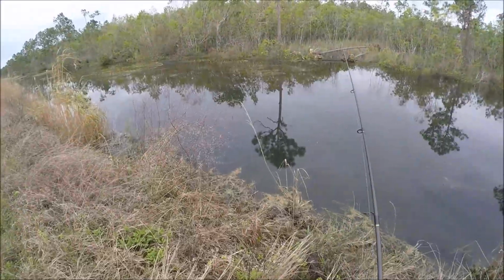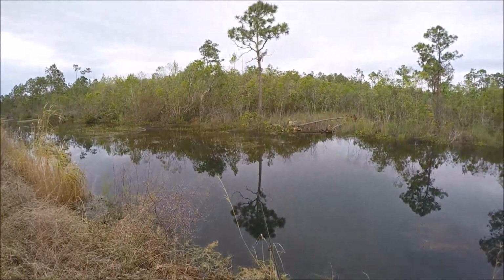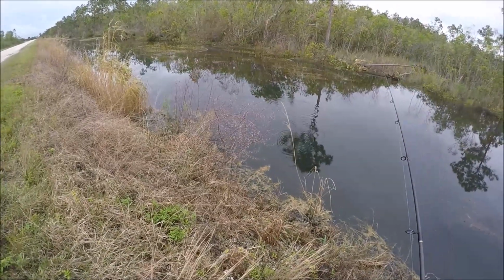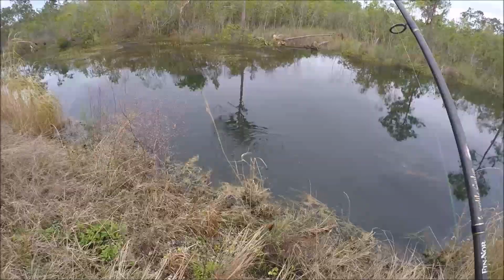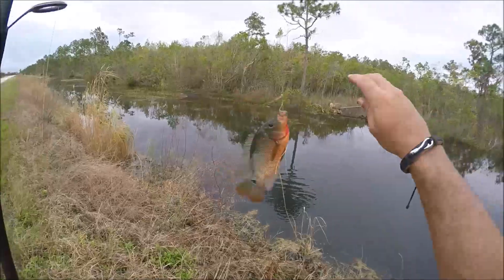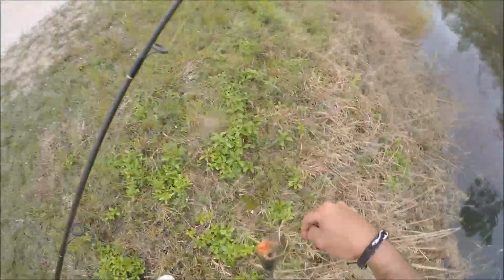All right, you guys, I see a little Mayan right there. I love catching those fish. They're so damn pretty. Let's see if we can get them. Yep, we're gonna get this one. There it is, we got one. Got one. Oh, look at that. Check out that Mayan, you guys. Crazy. Love catching these fish. A lot of fun.